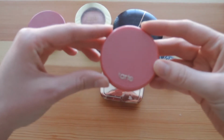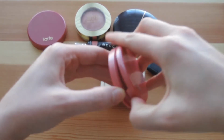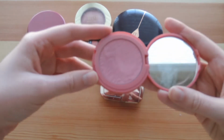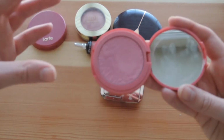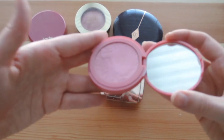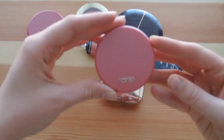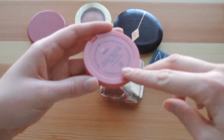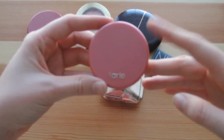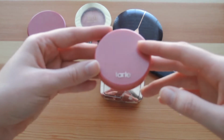Next I have one of the Tarte Amazonian Clay blushes. This one is in the shade Fearless, and I love this blush so much. I used it all the time when I first bought it. And this was actually the only blush I used for almost a year. But I've had this for like 3 years now, and it just is time to say goodbye because it is supposed to be finished in 12 months as it says right here, and I've had it way past that date. So I'm going to say goodbye to it, and if I miss it enough, I may repurchase it again.